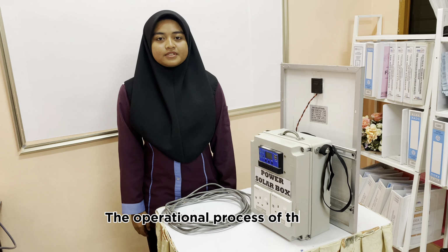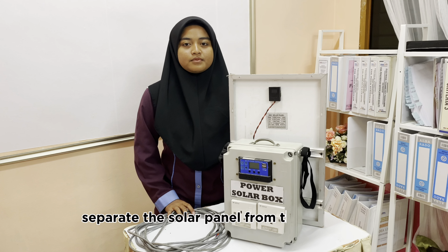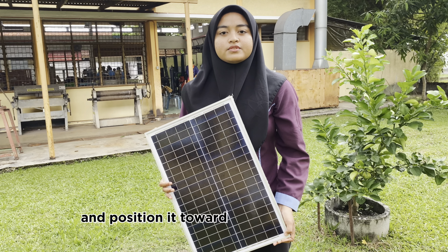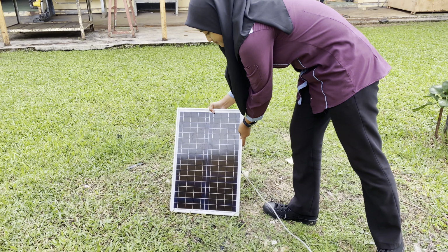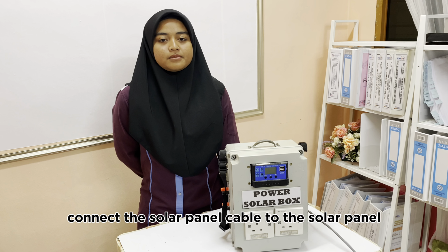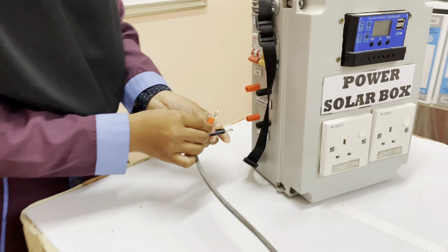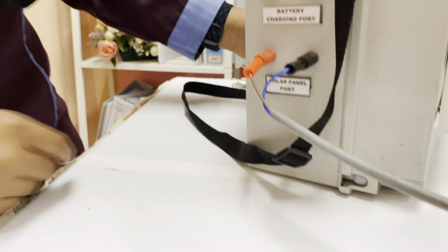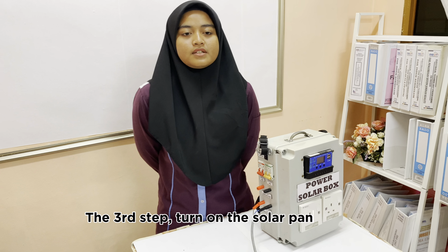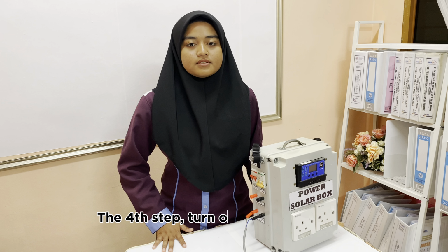The operational process of the solar power box is as follows. The first step, separate the solar panel from the solar box and position it towards the sunlight source. Second step, connect the solar panel cable to the solar panel port on the solar box. The third step, turn on the solar panel MCB. The fourth step, turn on the battery MCB.